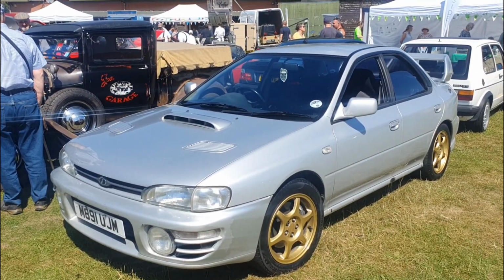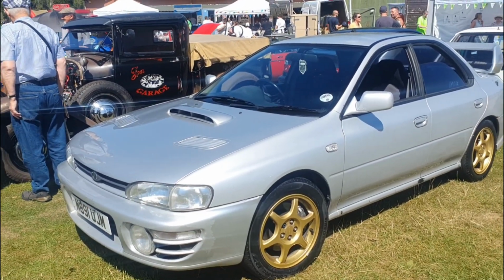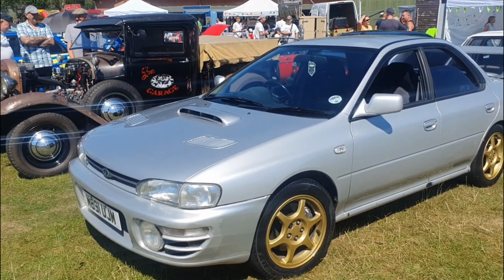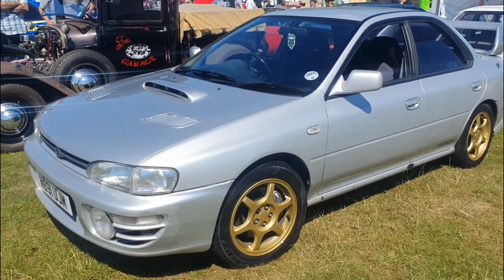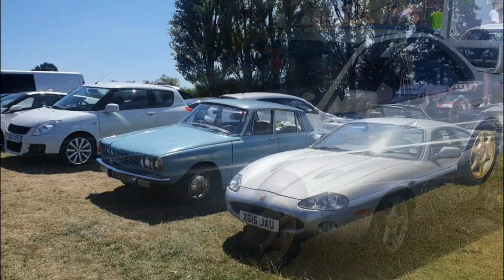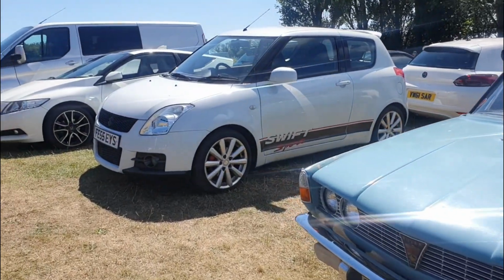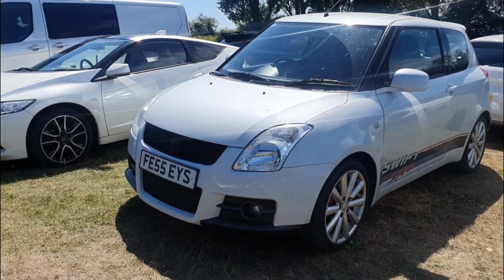When these came out, well, this one's a 93, so I think it's an early one. I don't remember seeing an early one in this. They were everywhere to be seen. They really were a common sight on the roads, but it's because they mixed practicality and performance, so it was always going to be a winner. Next up, Jaguar XKR V8, next to a Rover P6. Twitter favourite, Suzuki Swift Sport. Very nice that.